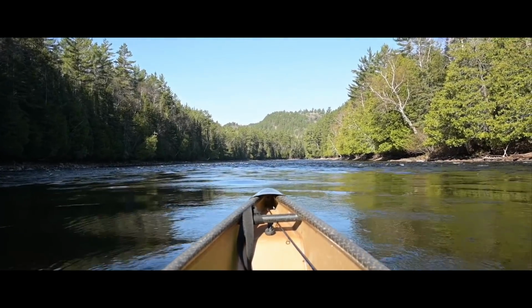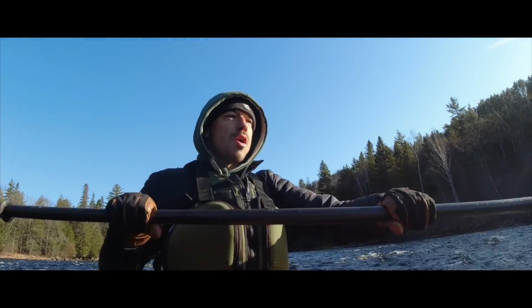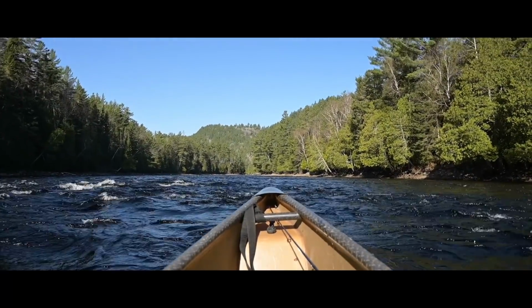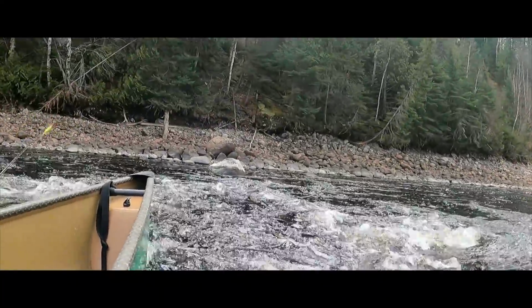This is gonna be an adventure. I've never done a river trip where I have to run rapids, and I've never done a river trip solo. Very shallow here. Okay, learned something there.